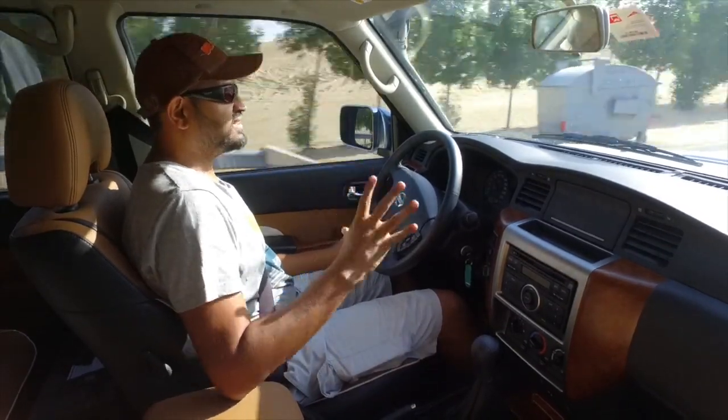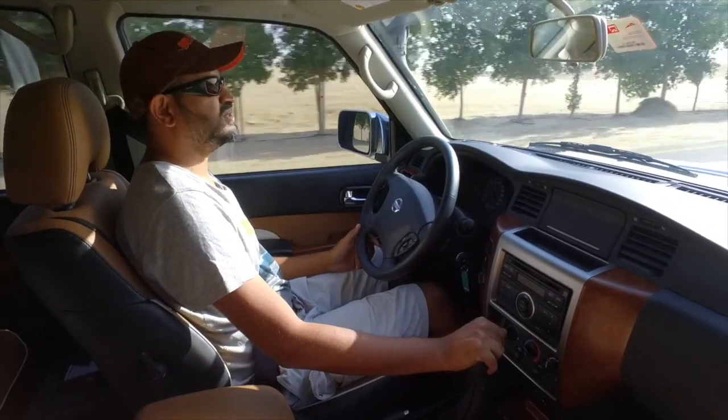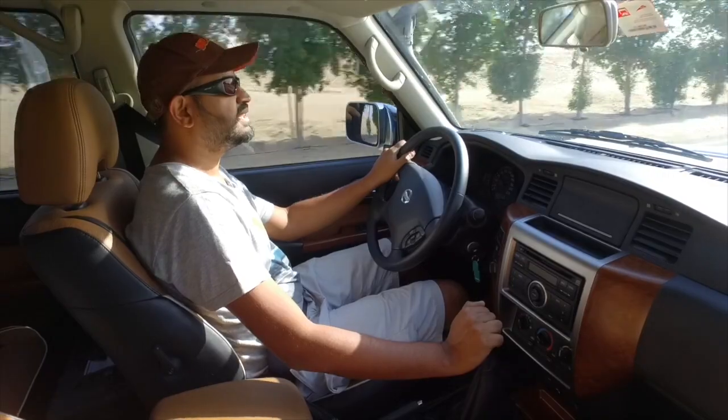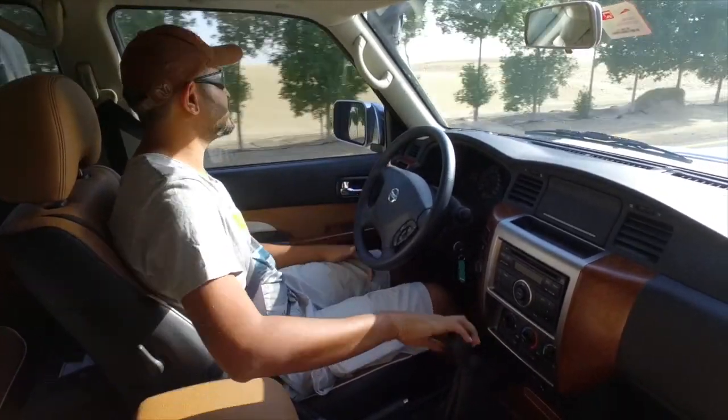I don't think I'd buy this car for on-road work. But if you wanted the style, there's really only this one. It's only kind of one of a kind. Alright, let's pull over and do some dune work and see how this car is.